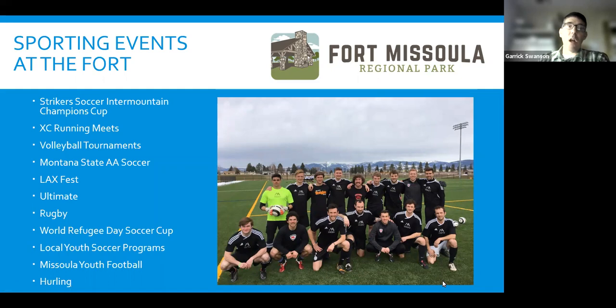Sporting events at the fort are diverse. It goes from soccer to cross-country running meets, volleyball, state tournaments for lacrosse, ultimate, rugby, softball, local leagues, high school, and recreational leagues. Upon our first year of being open, the park served over 250,000 users in 2019. Post the pandemic, we are expected to shatter that 250,000 number.